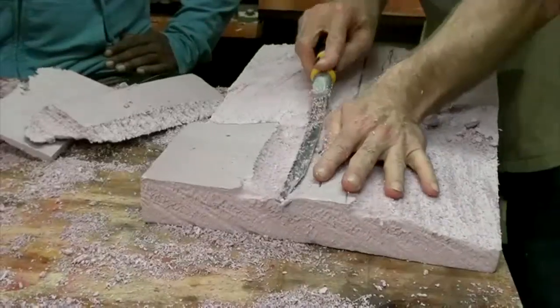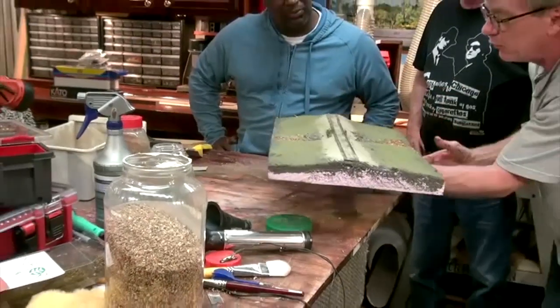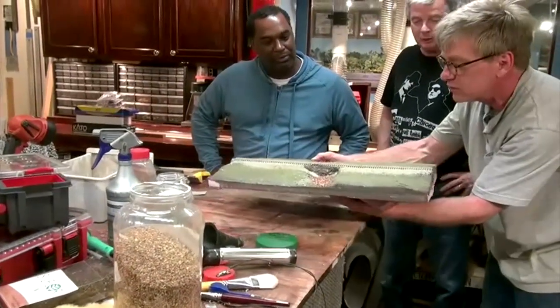For scenery construction, we carve a scene in foam to include the correct track profile, which is dictated, of course, by water runoff. We do this real time in just a few minutes, showing the process and the tools and just how easy this is.